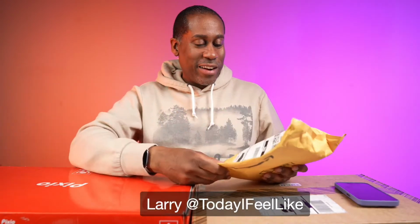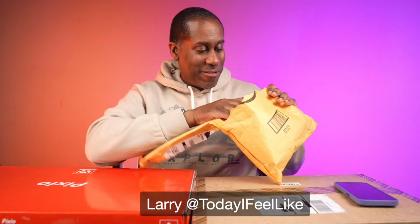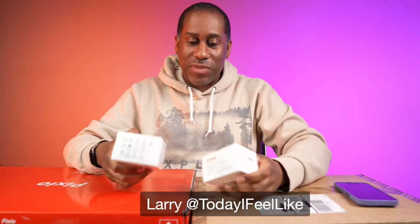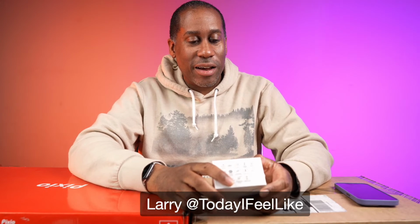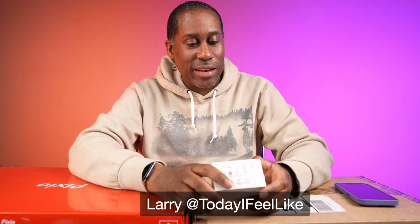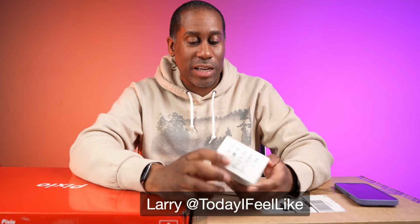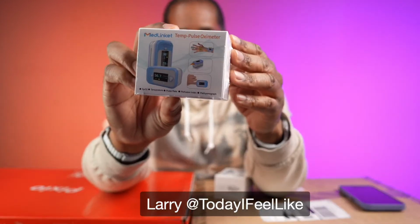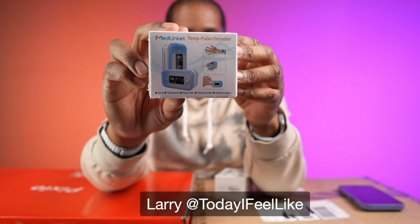So, all right, let's see. Let's go with this one. I don't know what this is, but let's see here. See what we have, and toss that off to the side. And it looks like we have the MedLinkit. It is a temp pulse oximeter. Look at that, a temp pulse oximeter from MedLinkit, and yeah, kind of cool.